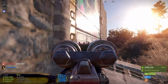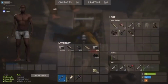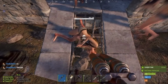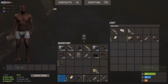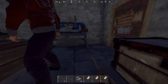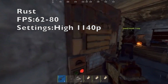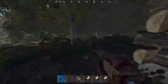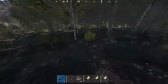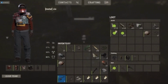As you guys can see here, this guy tried to sneak into my base to try to steal my mini heli, but I did not let that happen. It's all good, we got the situation under control, and so far I gotta say that Rust is pretty smooth on this computer. I mean, what can I say, we're getting 62 to 80 frames per second, running my settings high at 1440p, and you know, I'm just straight killing it. This guy tried to sneak up outside my base, I heard him, I got to him first, it's just how it is, it's Rust.